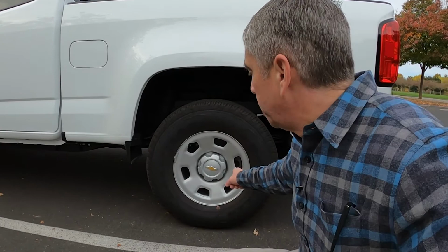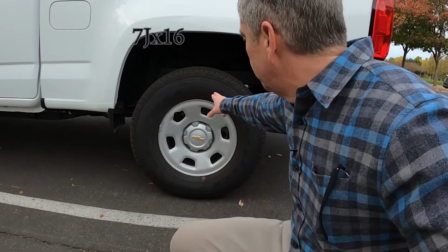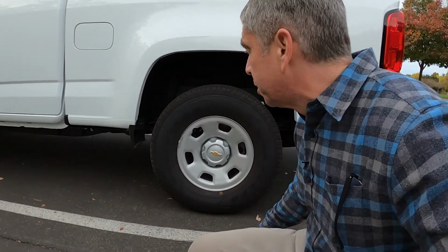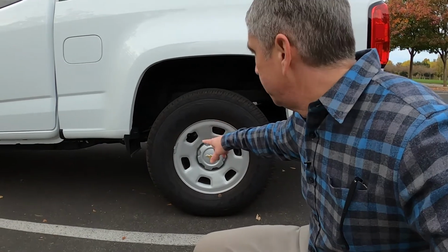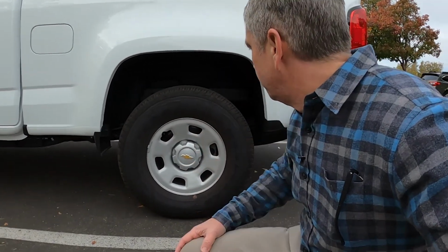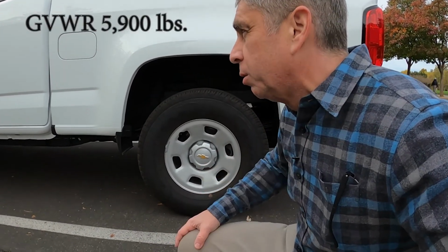This California truck came with these Goodyear Wrangler Fortitude HT tires, on 16-inch steel wheels. We got 265/70/16. These are LT light truck tires. The rating at 51 PSI for this tire is 2,469 pounds, so well above what you need for this 3,500 pound rear axle, and the 3,200 pound rating on the front axle of this pickup truck here.